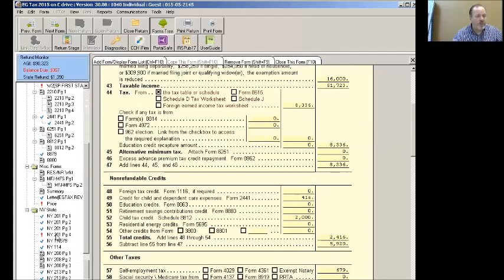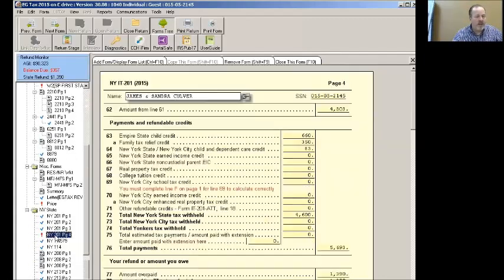So if we go to the New York 201, page 4, all right, we can see we got a nice little credit here, okay? And again, what does it say it falls under? Payments and refundable credits. So even though you may know from looking at things on somebody's tax return that they're not going to get anything for a child care credit, if they have it, put it in.